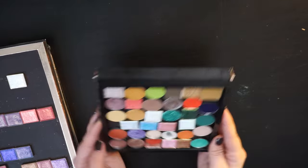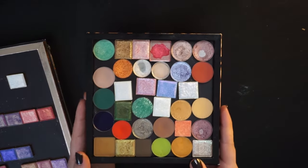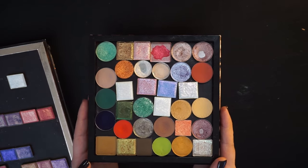This palette makes me super excited, though. This is what we're going to be using over the next couple weeks for the month of November. I'm super excited about this.